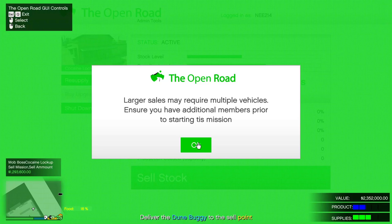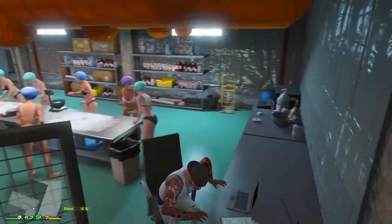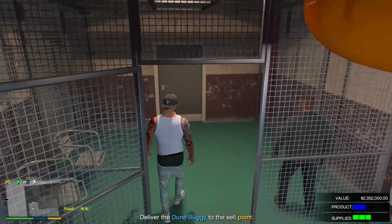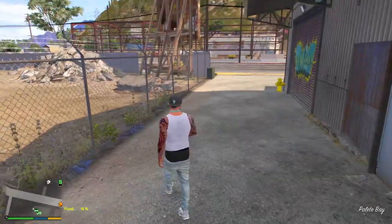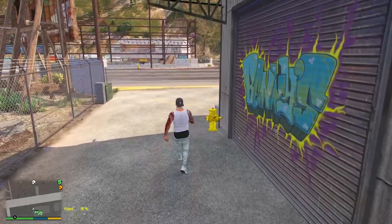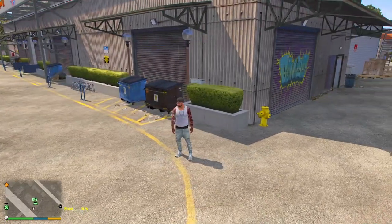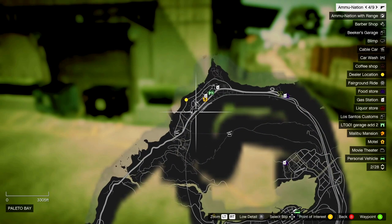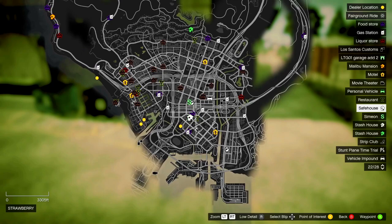Our sales may require multiple vehicles and shortage. Okay. Deliver the doom buggy to the sell point. Alright. Hopefully this goes right. Everybody straight. Got one of my dealers right there.